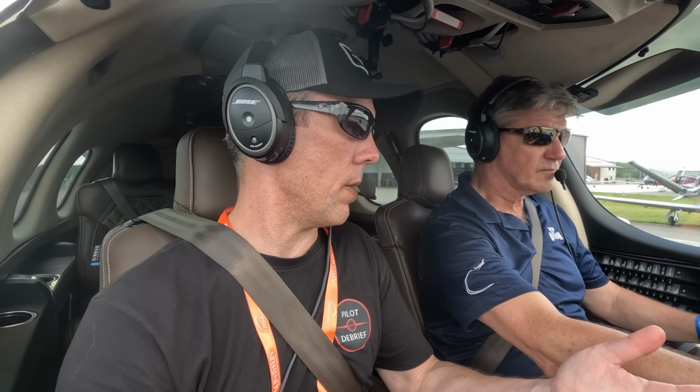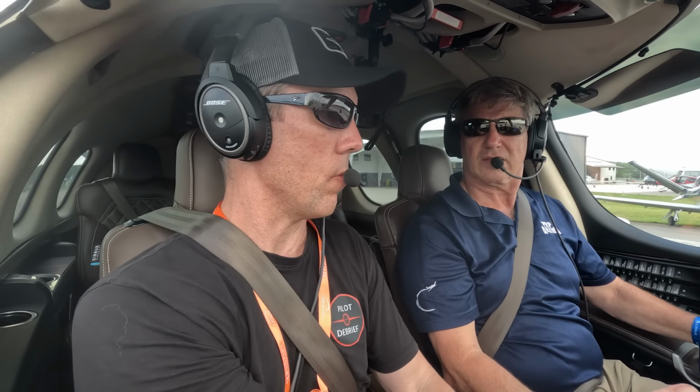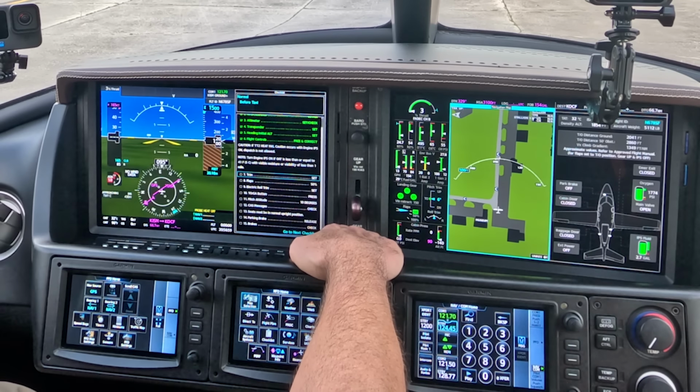Yeah, so I know on the A350, it's going to sense a lot of these things, and they'll automatically turn green. But on this, you're basically just going through it. Yep. There's a thumb wheel. The wheel moves the cursor. Depressing the wheel checks it off.